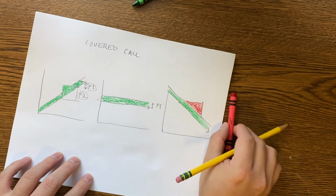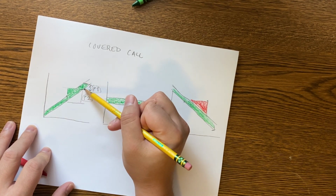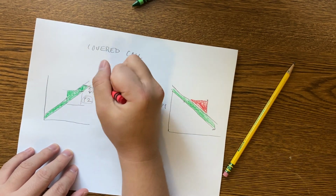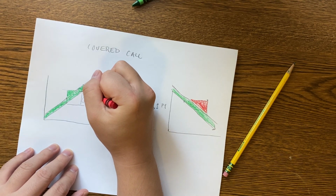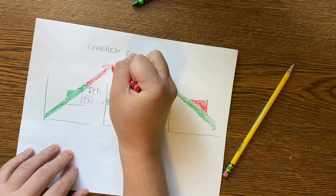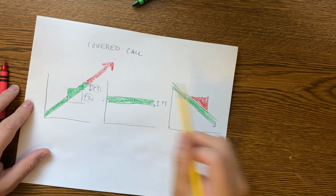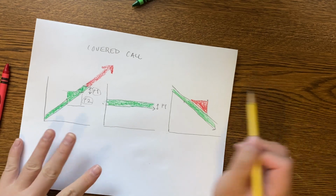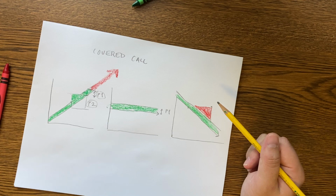So let's just say that I didn't actually hold the stock here when I wrote the call option. I do get the premium, so this is the break-even point where it goes to the strike price plus my premium, but anything higher than that is just pure loss into who knows where. So covered calls, nice to use to basically make money off of holding stocks, whether they pay dividends or not. You can make money off of them.